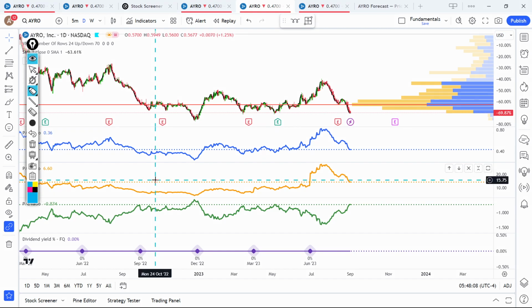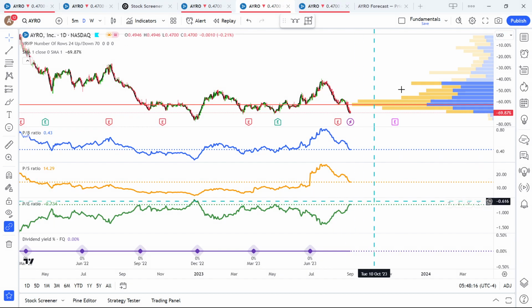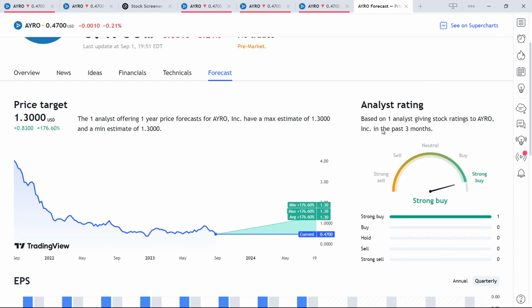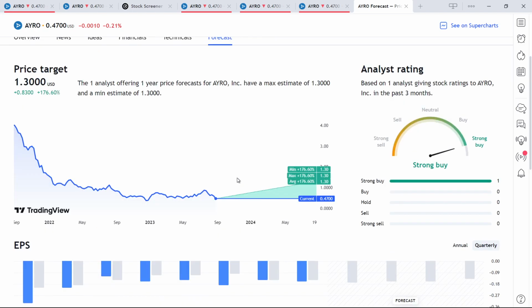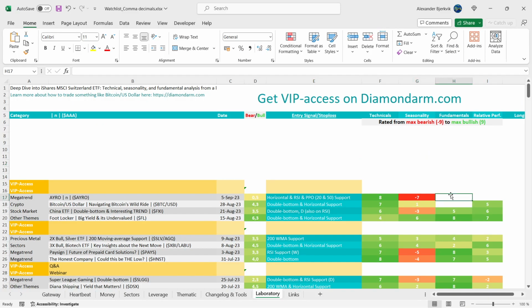We also frankly see this with price earnings ratio, but price earnings it's not that low though. So the case really isn't on price earnings. Looking at forecasts, rather bullish, but we don't have a lot of activity from analysts. So we just have one with the 1 year price target, 176% above us. So fundamentals. I think I will give the bulls a 5 here. I think this is pretty good. These are decent fundamentals.